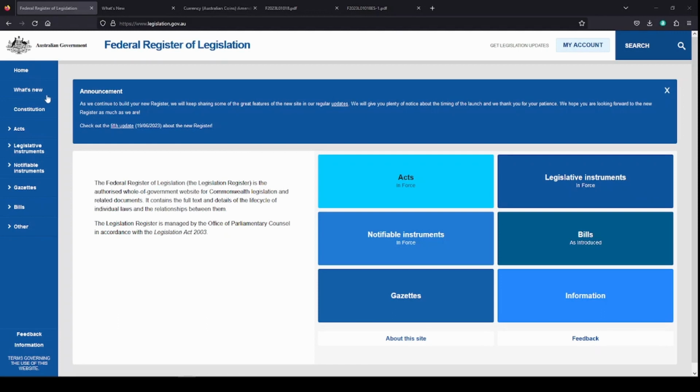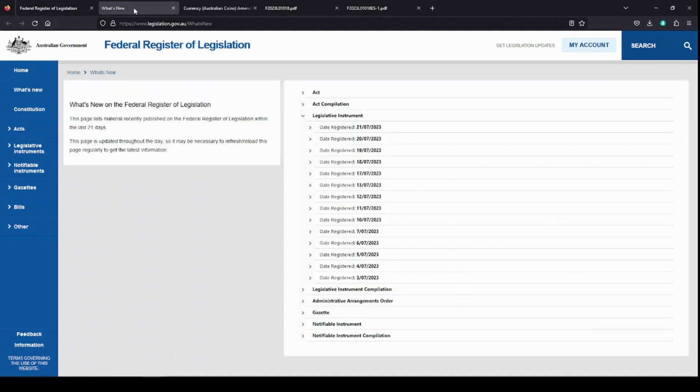So if we click on the What's New tab here, especially if we know that there is Parliament sitting and we want to find out if there are any new coins coming out, What's New will come up and it will show you every single day that the Parliament is sitting and what legislation has been passed.